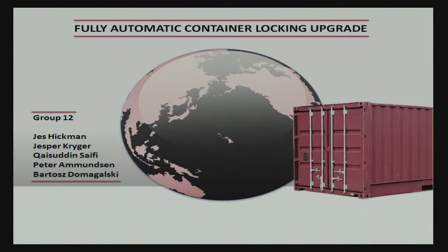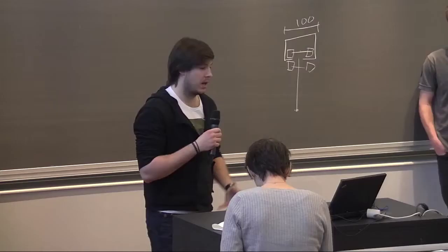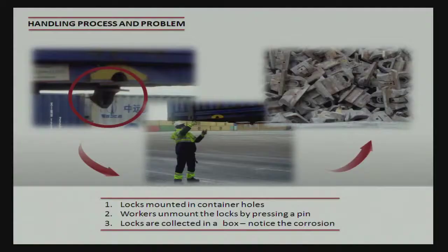So about the handling process and the problem. As you can see in the first picture, this is a twist lock, which is a device that connects the containers on the ship, and it's placed on the bottom part of the container. Each container has four twist locks, one in each corner. The second picture presents the process of unmounting and taking the containers out of the ship. As you can see, for each container, a worker always needs to go there manually, unlock the twist lock, take it off and put it on the ground.